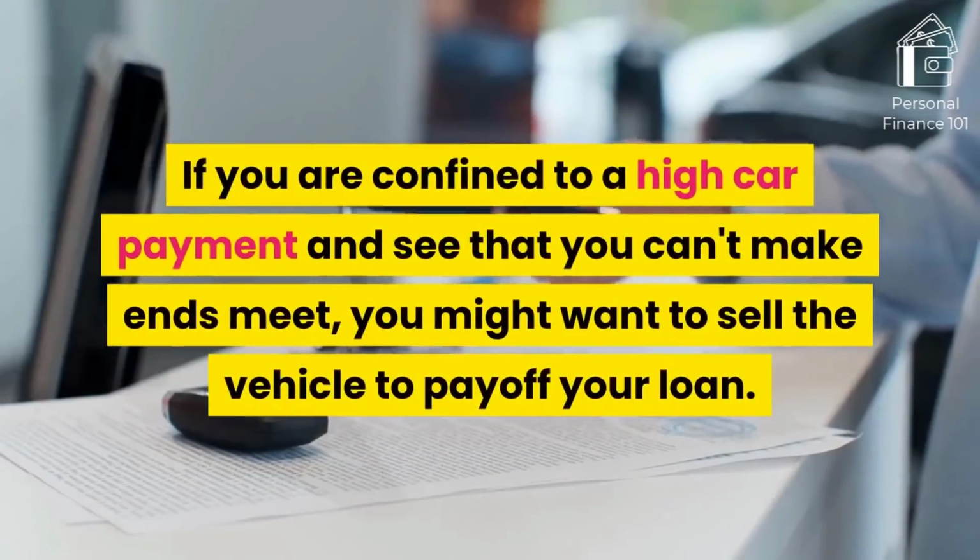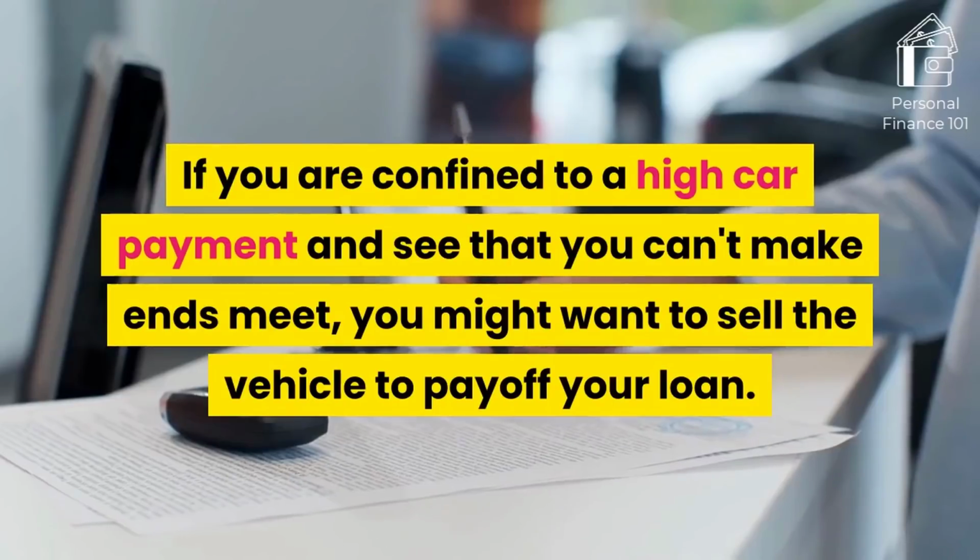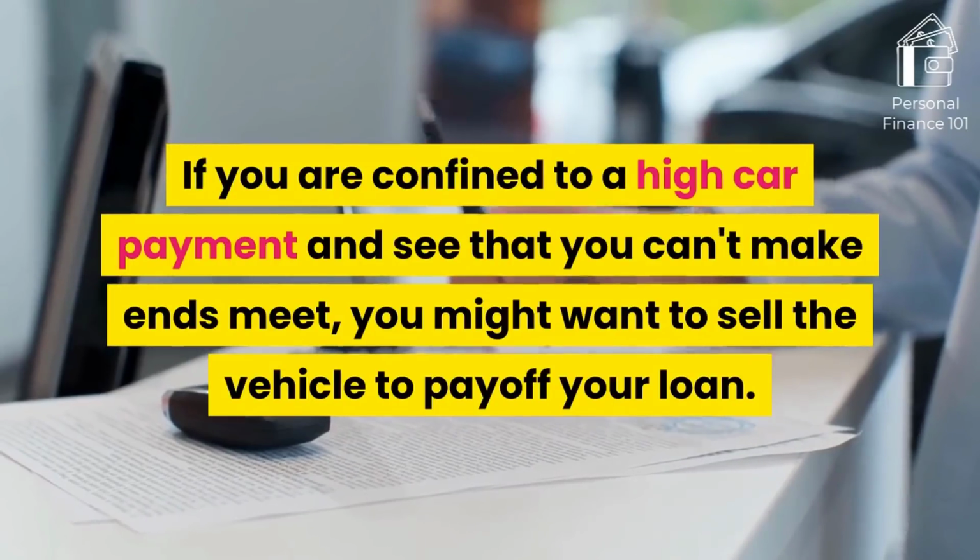If you are confined to a high car payment and see that you can't make ends meet, you might want to sell the vehicle to pay off your loan.